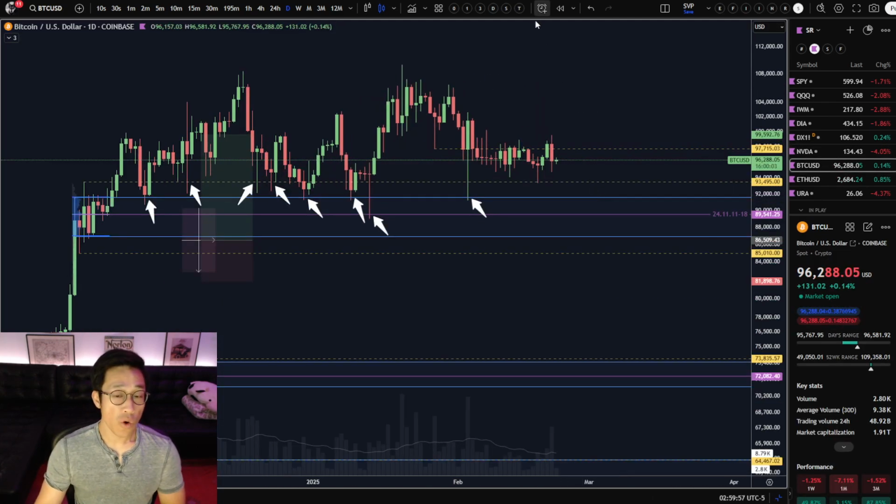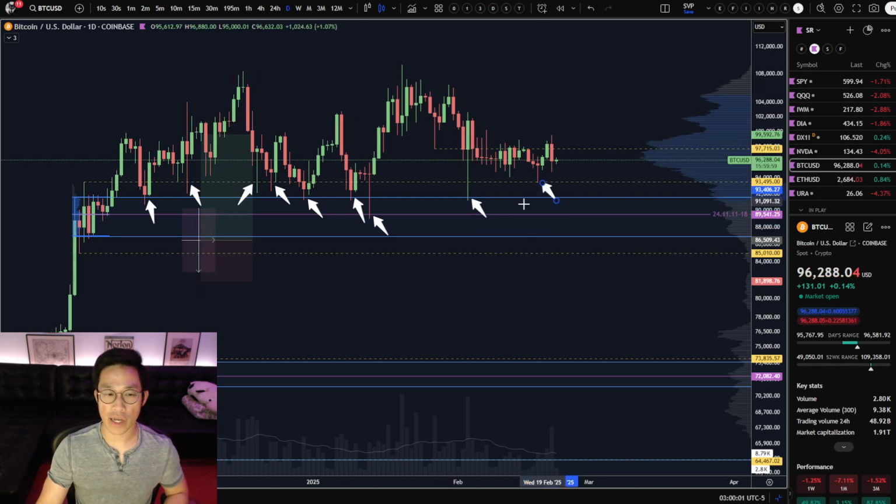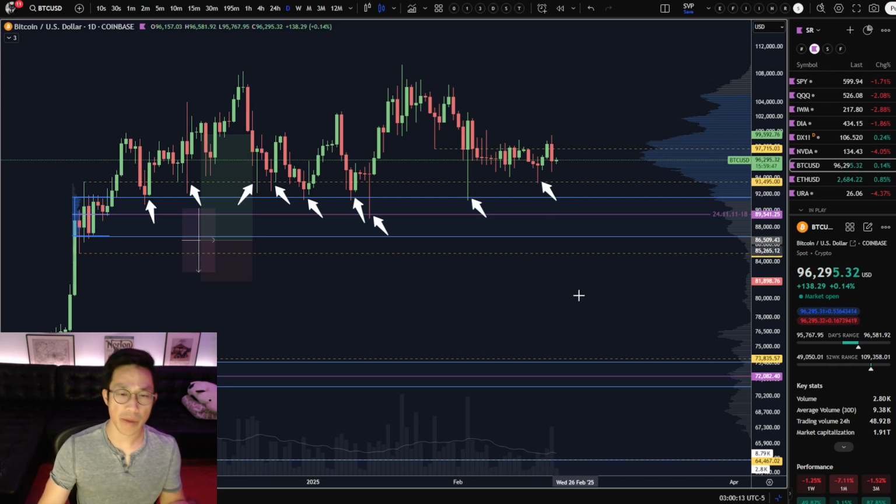Bitcoin still doing a whole lot of nothing here, and we got to add another arrow here, yet another defense of this guy here, right? This demand zone that's been supportive of price more than a half a dozen times now. And that's really it. There's not much else to talk about for Bitcoin, right? All this sideways trade is still super constructive as long as we're holding over this guy.